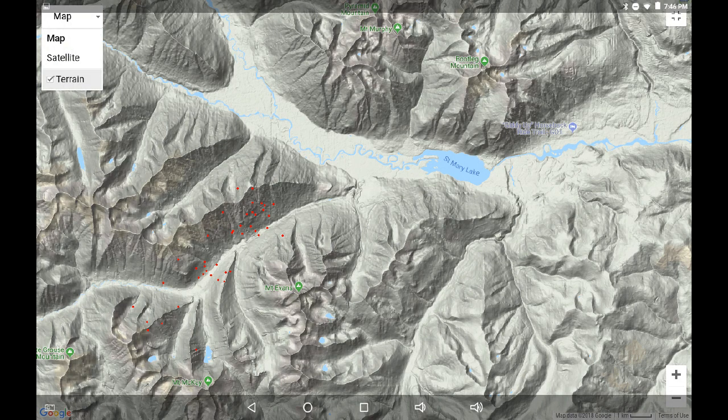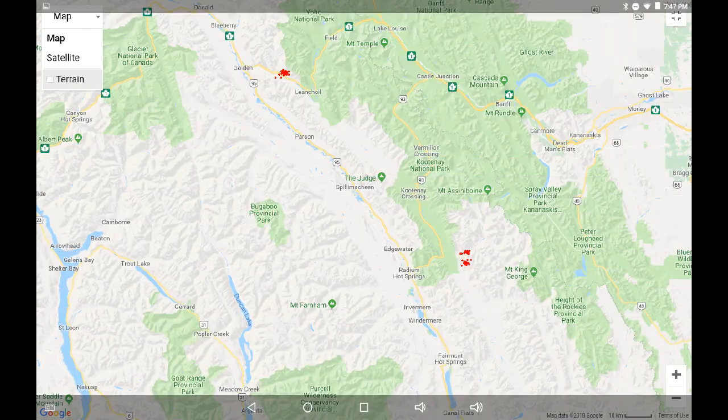There's also very rugged terrain, and infrared may be obscured by smoke and haze, so we may not be getting all the data. So check with BC Wildfire, see if they've got any updates. If you're in those communities or you're traveling in that area, there is an evacuation order for the valley around St. Mary's Lake.